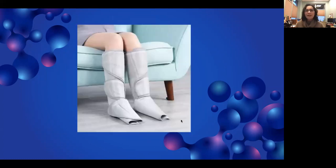And then this kind of thing, which can go the whole length of the leg, actually can have an attachment of a pneumatic compression device that we use at home. So people at home can, for a couple of hours a day, lie with their legs elevated and have compression doing sequential pneumatic compression like you might get in the hospital after surgery, but it's the whole length of the leg to help really treat lymphedema.